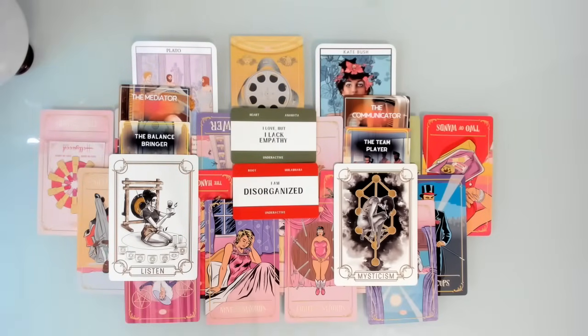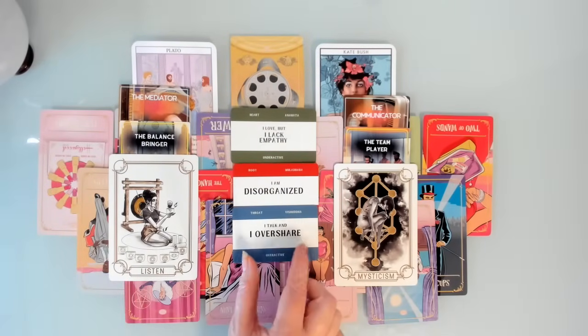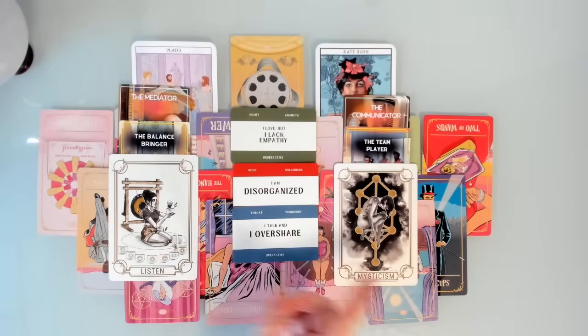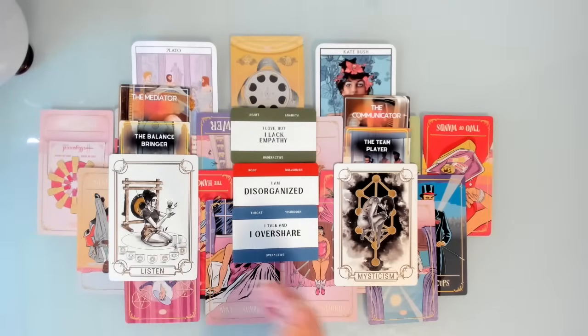Let me just see what the energy is chakra-wise for you spiritually. Overactive. I talk and I overshare. So you get excited about spiritual things. You know what? Your rivals, they kind of learn from you, but they're not going to ever admit that they are learning from you, because you really are connected. You really know what you're talking about. Whereas these people over here, they've got lots of theories and they'll grab all that energy and soak it out of you.